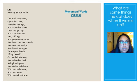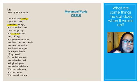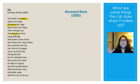So some words that I saw in the poem that show movement that the cat did when it woke up is yawn, stretching the legs, okay, stands. All right, and those are just a few words. There might be some more in there, but those are just some examples of movement words or verbs, okay? Movement words are verbs. Can you say verbs?